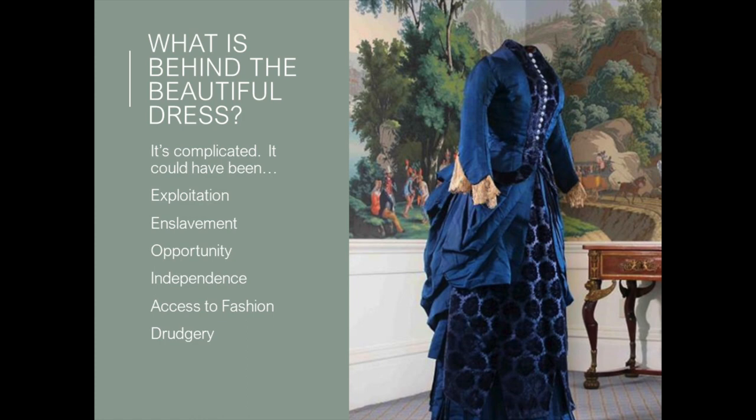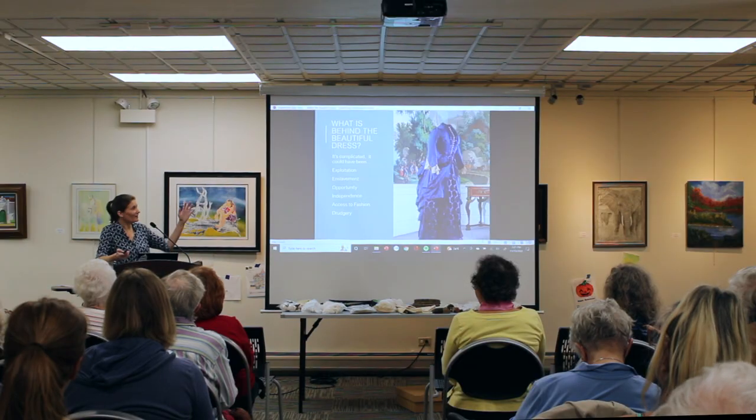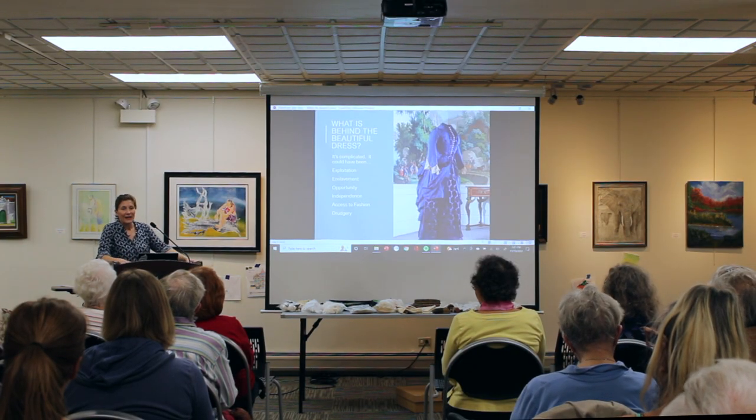If you're a woman who is wearing the latest style and you love this dress and you're really proud of it, there's access to fashion and pride of ownership. Or probably all women felt a sense of drudgery because sewing was a part of their lives that never went away. There was always mending to do. There was always something to make. It's something you just can't escape. All of that and any of that could be in any garment.